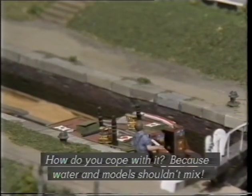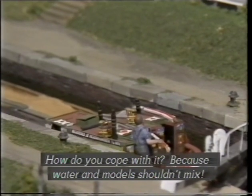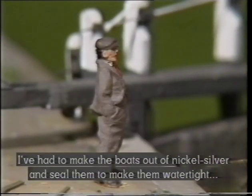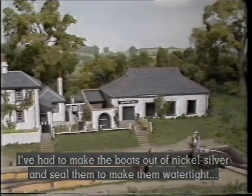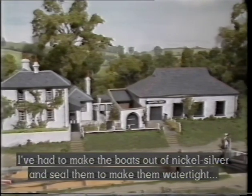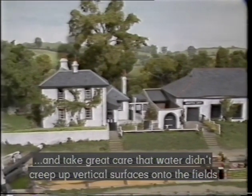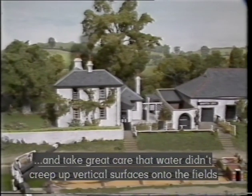You cope with it because water and models are really two things that shouldn't mix. Yes, I've had to make the boats out of nickel silver and seal them to make them completely watertight, and I've had to take great care that water didn't creep up vertical surfaces onto the fields.